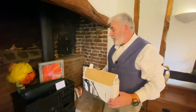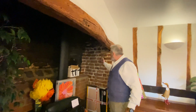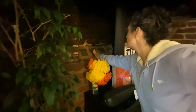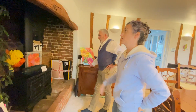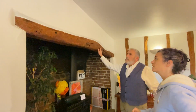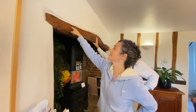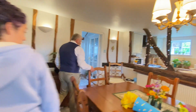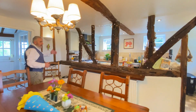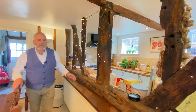But it's just a lovely, lovely feature, and it's certainly got some age. The more I think about it, I think this is perhaps the original structure. I definitely think this is at least old. I understand that all of this stuff has been redone. Although somebody came through and told us that people used to put their coins in holes like this. Now this here, into the kitchen area, would have been enclosed once upon a time, and it's been opened up.